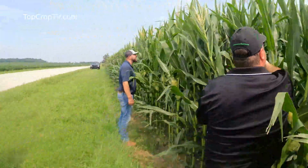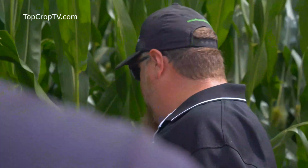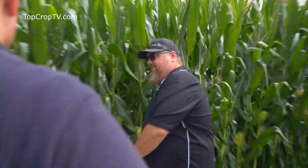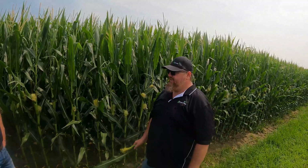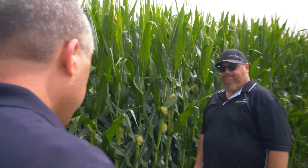Cory, how bad was tar spot here 2 years ago? Not bad enough to where I don't want to jinx myself. Yeah. But we've had it the last 2 years. Yep. So tar spot is something that has not demolished us, but we've seen it come in late, really late. So it's definitely something we're watching. I think as of today, there's 7 confirmed counties in Ohio that already have confirmed tar spot. That's always a concern of ours. Yeah, something to think about.